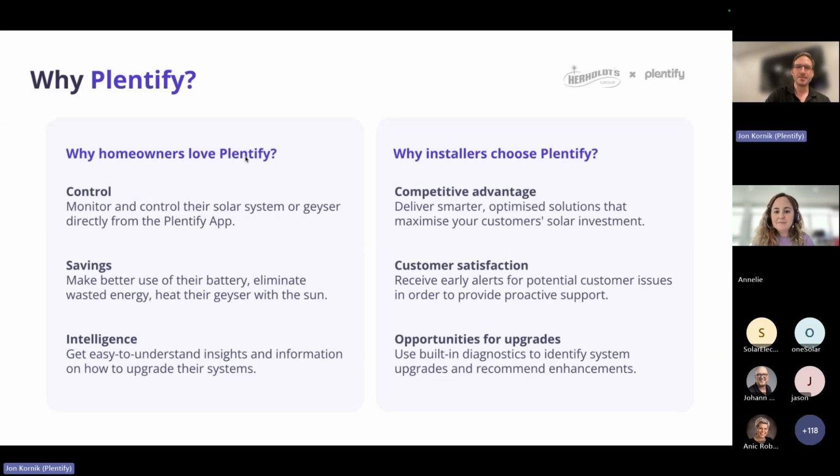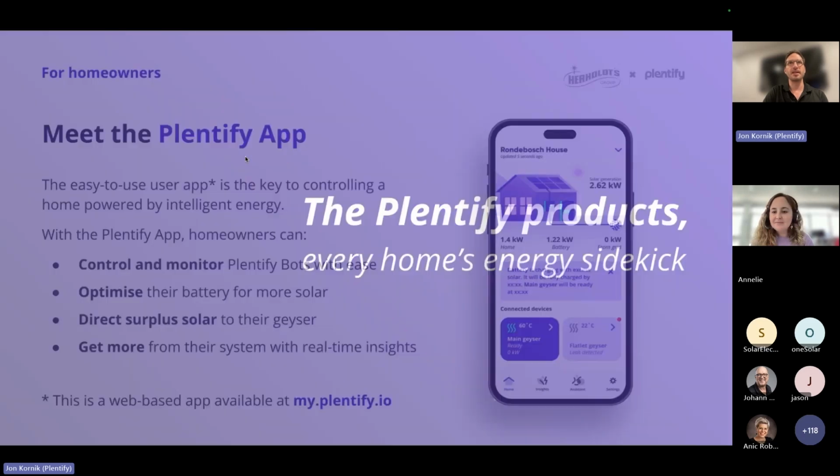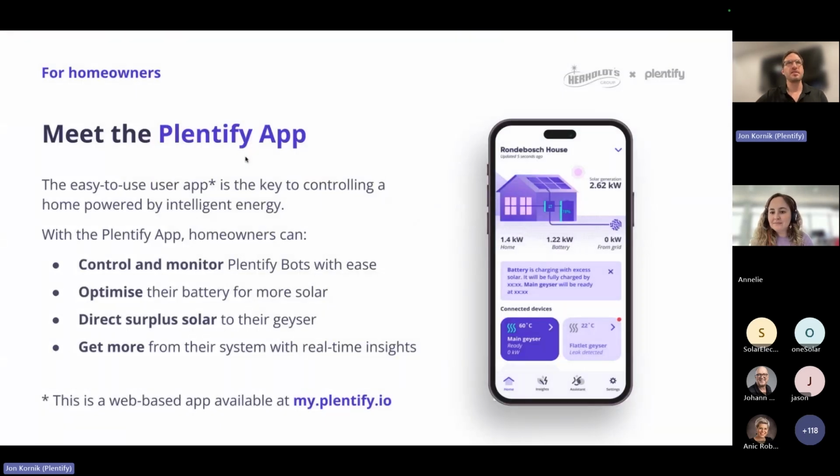So that's a lot of words. Let me show you some more pictures and go into the details of the product. So let's start with the Plentify product, being every home's energy sidekick. The first part of this is the Plentify app. This is a web application available at my.plentify.io.